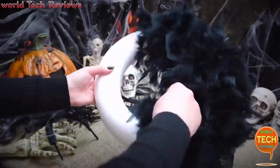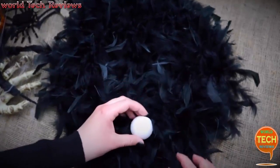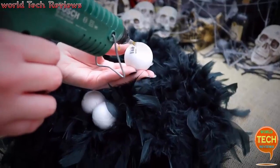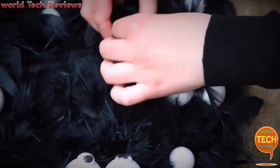Now for the eyes, you can either use ping pong balls, or I found these foam balls at the craft store, and then just begin sticking them all over the wreath so that they look like eyes poking out of the feathers. And then once you've stuck them on, you can just take some googly eyes and stick them on as well, and then you have this creepy monster eye wreath, which is so cute, and I love how easy this was to make.